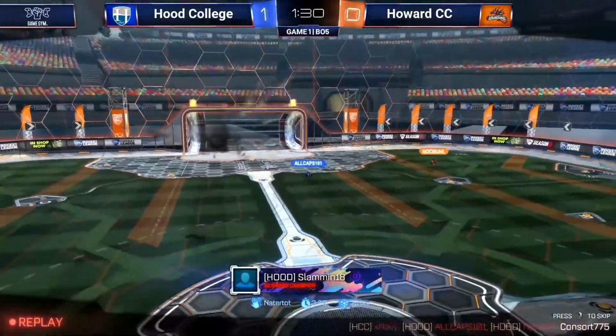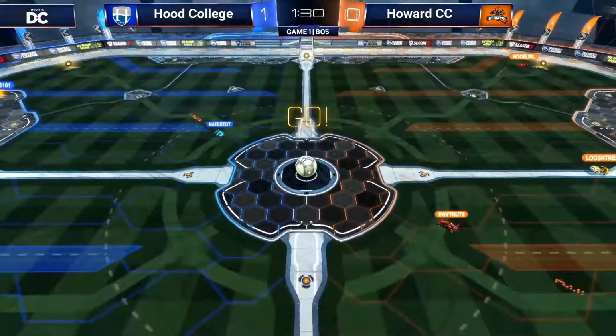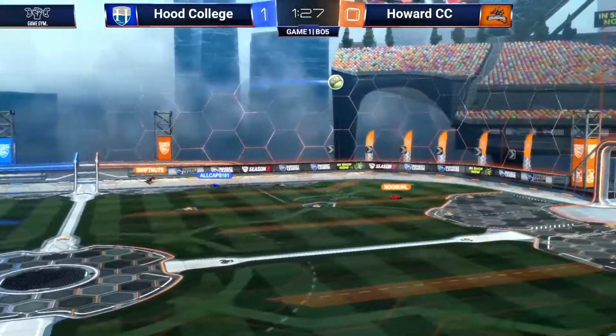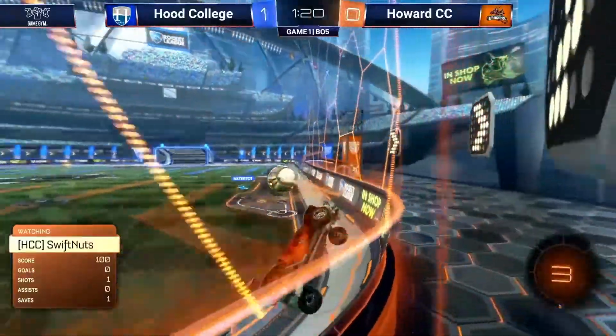Hood College getting it done here. Nadertot taking that one initially, then going for the counter play. It was beautiful stuff there. We see Howard trying to clear it out. Nadertot says not today, knocks it back toward the face of goal, goes off to get the boost, but in the end, teammate finishing it off as Hood College takes the lead. 1-0, 1:27 left to go here in game one.